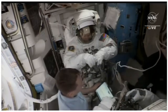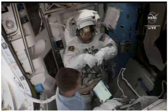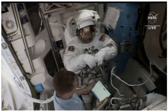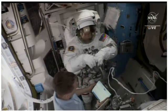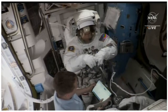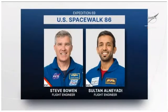Today is the 261st spacewalk in the history of station assembly and maintenance, and it's scheduled to last approximately 6.5 hours once the spacewalkers switch their spacesuits to battery power. Today's spacewalkers are NASA astronaut Steve Bowen and UAE astronaut Sultan Al-Neyadi. It's Bowen's 8th spacewalk, and he'll be EV-1, wearing red stripes around the legs on his spacesuit. It's also the first ever spacewalk for an astronaut from the United Arab Emirates. Sultan Al-Neyadi will be EV-2 and he will wear an unmarked suit.